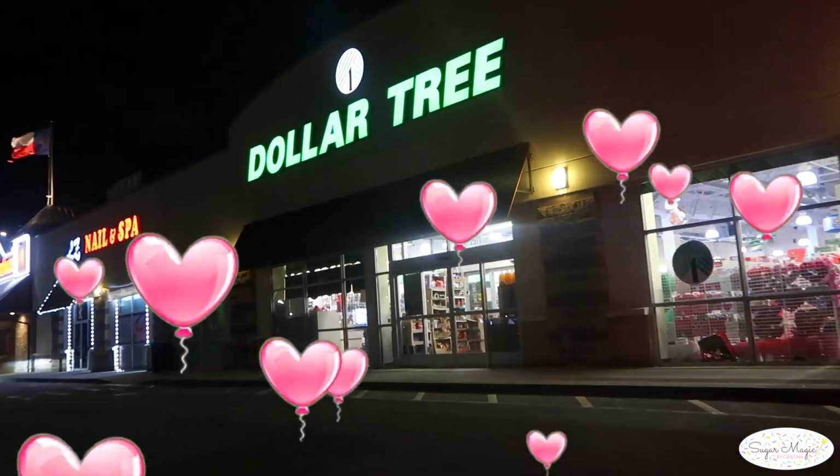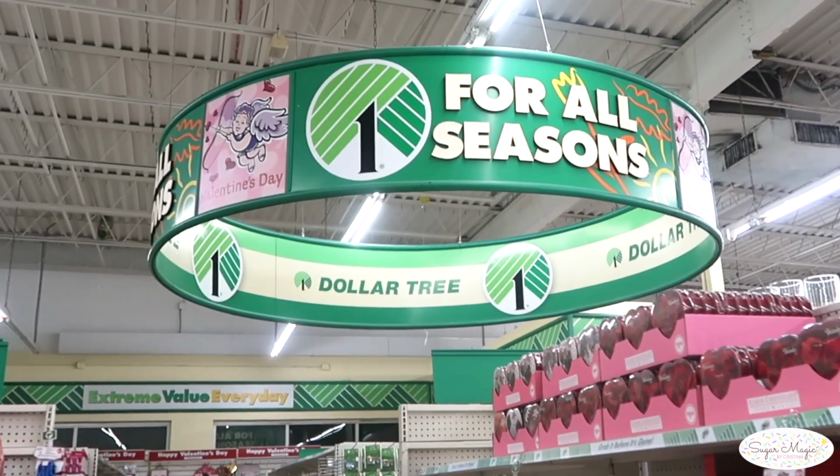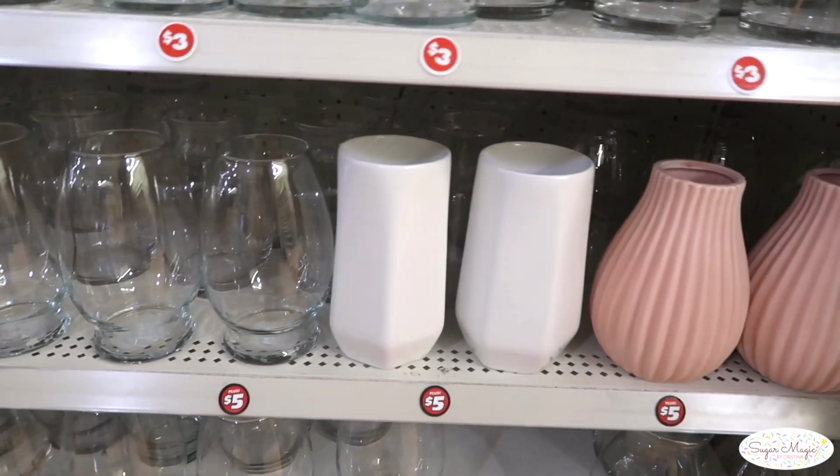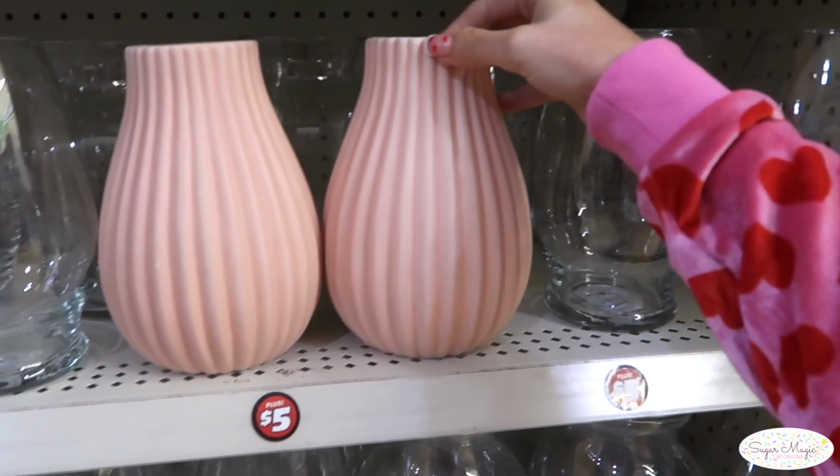Next stop is Dollar Tree. My favorite find for any arrangement is this pretty pink vase for $5. You can't beat this price anywhere.